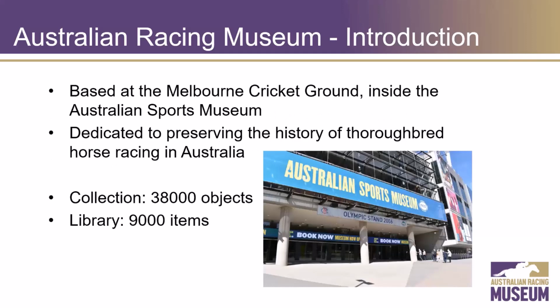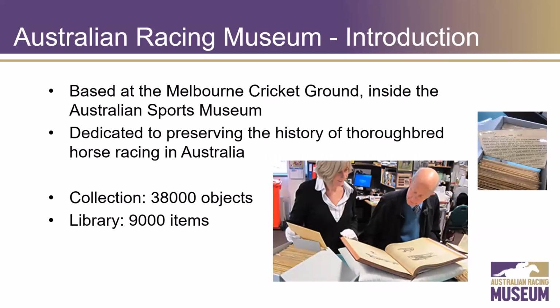We now have an exhibition space that's based at the MCG inside the Australian Sports Museum, so our Thoroughbred Racing Gallery, we exhibit there, and we're dedicated to preserving the history of thoroughbred horse racing in Australia. Our collection's about 38,000 objects, and that spans quite a range of subject areas, anything to do with horse racing, horses in Australia or Australians who are succeeding overseas, plus a library and research collection of about 9,000 records.